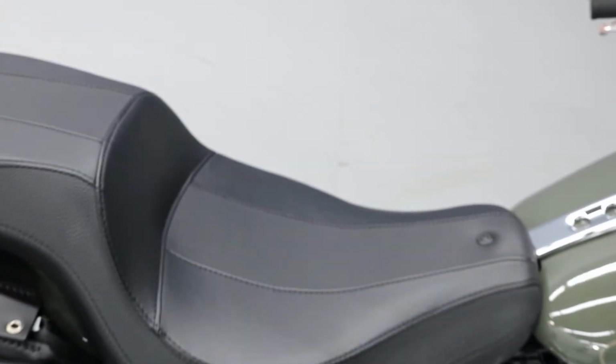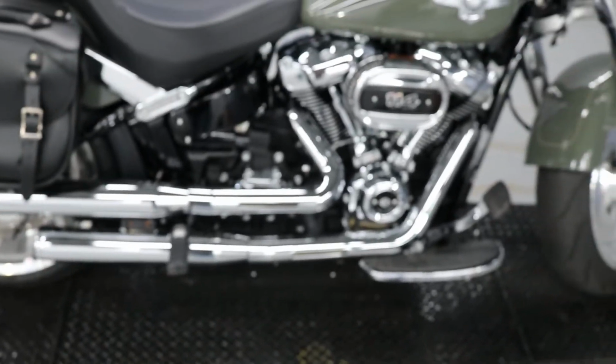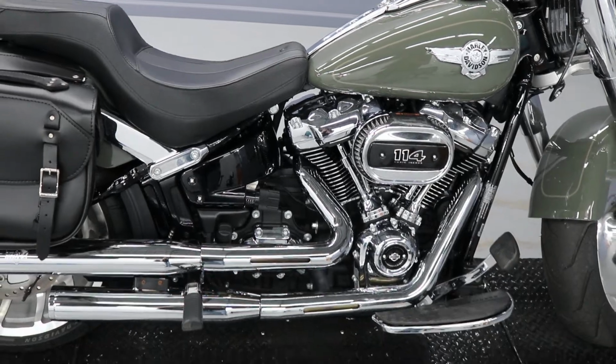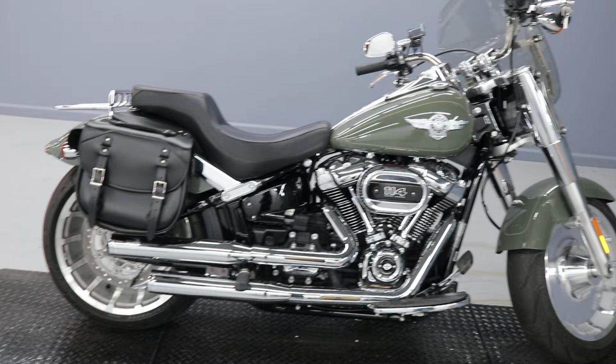Beautiful addition. Under 2,500 miles. We've got 2,626 on this beauty. Get in focus here. Come on by for a beautiful test ride out on this summer road.